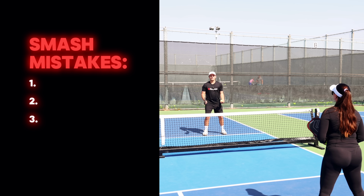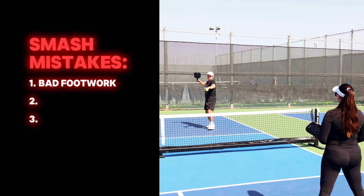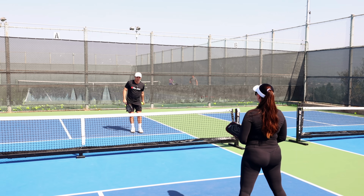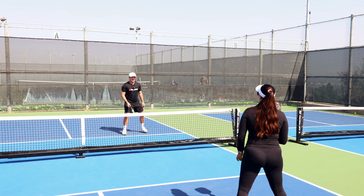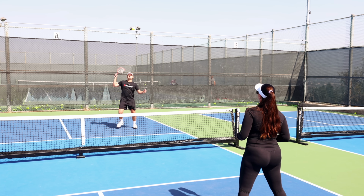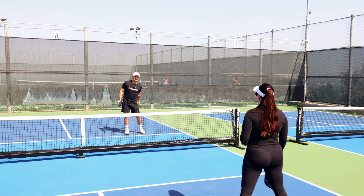The first is that when they get lobbed behind them, they don't have coordinated footwork for getting back quickly so that they can smash the ball. So what this looks like, if I get lobbed, I don't want to backpedal. So this is, no, you don't want to be doing this. That is a recipe for falling over, and it doesn't put you in a position to generate power.